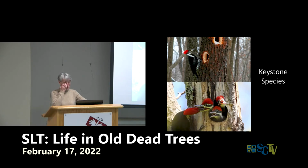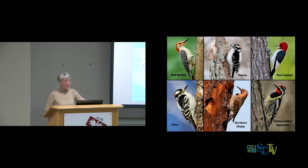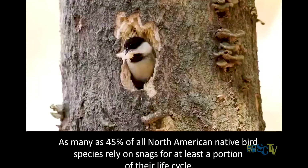So, and here are again the general contractors, the woodpeckers. They will come in. They will make a hole in the tree to raise their young. Well, first they'll do it to get food, but they will also make nesting cavities. They only use those nesting cavities once. They don't have to use it again because they can make a new one. So they're always in a new home. And we have a variety of wonderful woodpeckers. And most of them will nest in old dead trees. There's only one or two that will do it in the new trees. But 45% of our native bird species rely on snags.